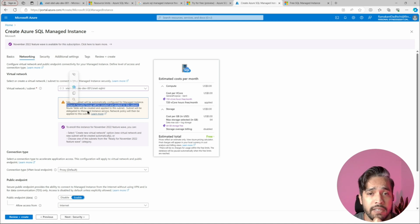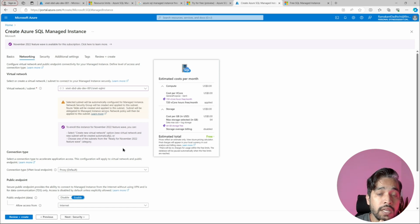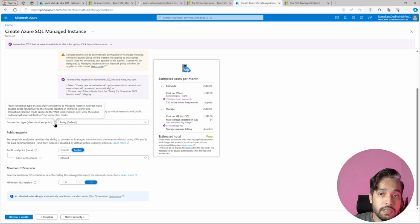If you see my screen, the selected subnet will automatically be configured for managed instance SQL. It will create an NSG, it will create a route table, and it will also delegate that subnet to managed instance. So all of this can actually be done via PowerShell. We will be doing that. This is okay. Default option is fine for us.